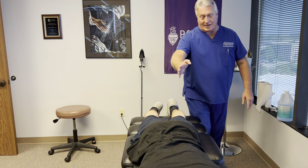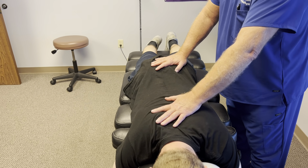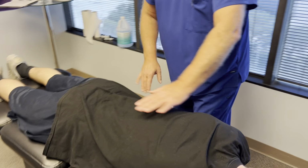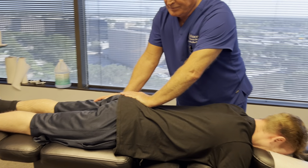So you can see also, just looking at the symmetry of his spine, you see how this left shoulder blade sticks up more than this right one? Yep. That's part of the curvature, and then his spine comes out to the right here and back over to the left. So I'm going to start off adjusting your pelvis. Just breathe.